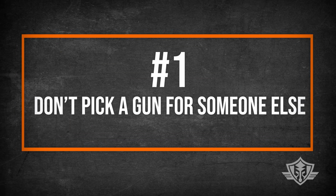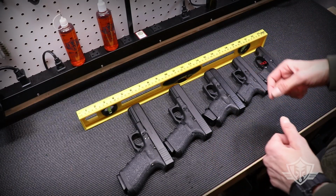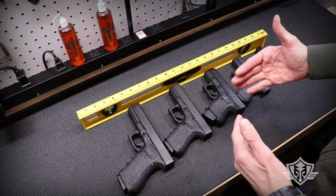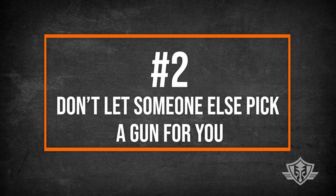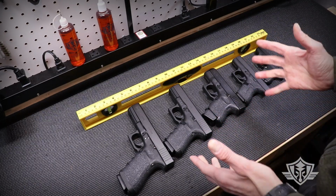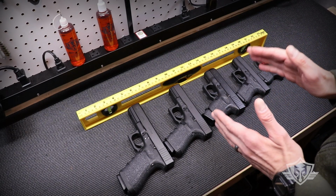Number one, don't pick a gun for someone else. Let the person pick their own gun, even if they are a beginner and you are an expert. If you're helping, just remember to guide somebody, but don't dictate. Number two, don't let someone else pick a gun for you, even if they are an expert and you are a beginner. Picking a gun is kind of like choosing underwear. You should have some say in it.